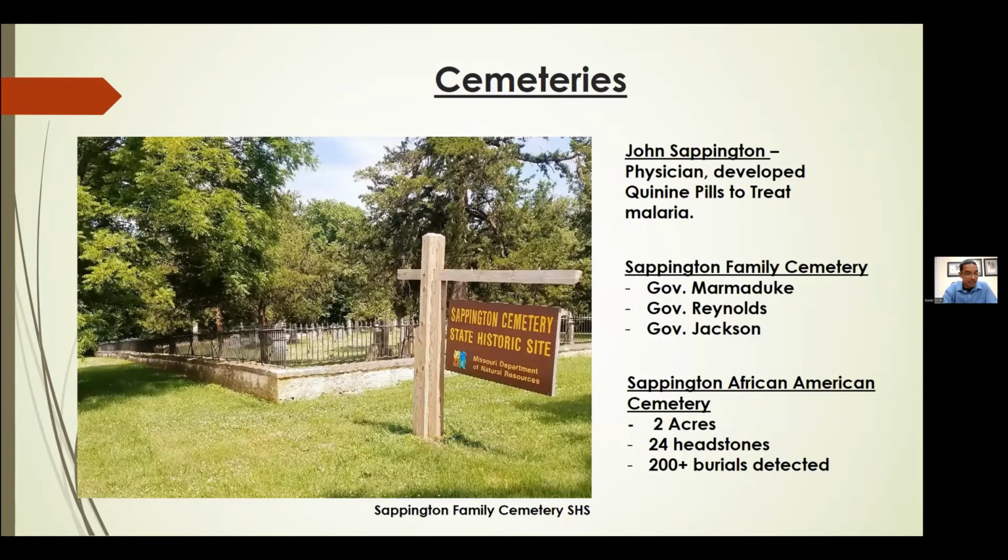Cemeteries. The Sappington African American Cemetery is one of our newer sites. 3 former Missouri governors, Marmaduke, Reynolds, and Jackson, are all interred at the Sappington Family Cemetery, about 5 miles outside of Arrow Rock, Missouri. Arrow Rock holds the distinction of being the start of the Santa Fe Trail. When the trail reaches Independence, Missouri, the northern branch becomes the Oregon Trail and the southern branch is the Santa Fe Trail.